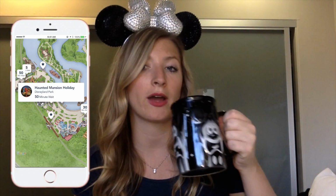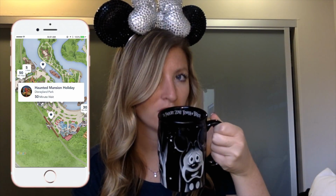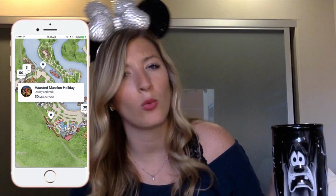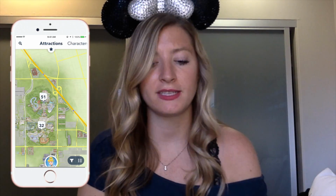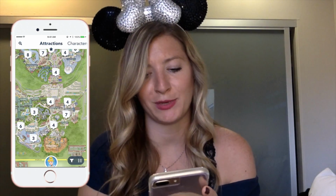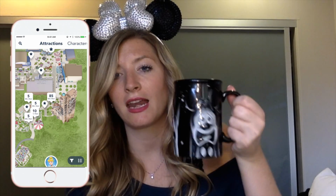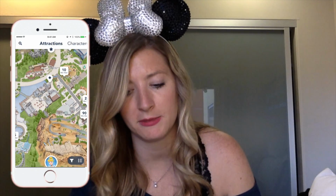Speaking of getting over there quick, Twilight Zone Tower of Terror. Be there, be square, because it's about to be nowhere. If you zoom out, you can see both Disneyland and California Adventure. Let's just really quickly hop in on California Adventure and see how their times are. 85 minutes to get on the Tower of Terror. Radiator Springs Racers, 90 minutes. All of that seems pretty standard.